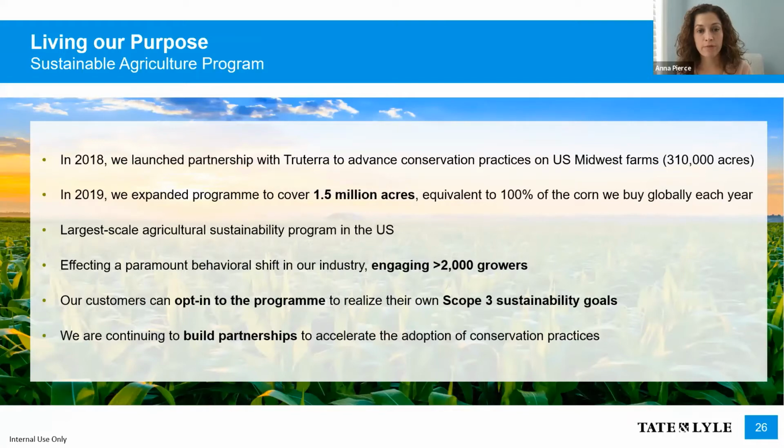It's registered with Field to Market in the US, which sets the standard for commodities, and we're an active member of Field to Market. And the program engages over 2,000 growers. So we're talking about not a boutique, one-off, sustainability-focused program. We're talking about a shift in the industry and really working at scale to drive change and to learn what works and what doesn't. So as I mentioned, our customers can opt into the program.